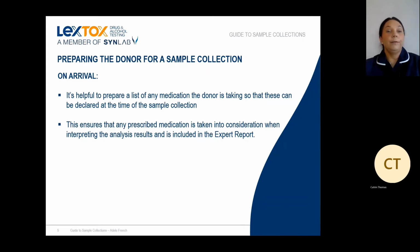On arrival, if you could prepare the donor to have a list of medication, it's really helpful for us if they can provide prescription meds as well as purchase meds, things they purchase themselves. All these can be declared at the time of the sample collection on the chain of custody form. This just ensures that any prescribed medication is taken into consideration when interpreting the analysis results, and it's included in the expert report.